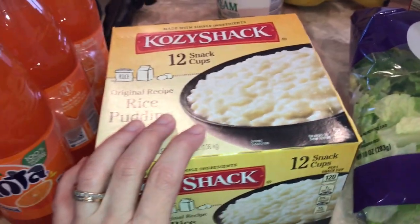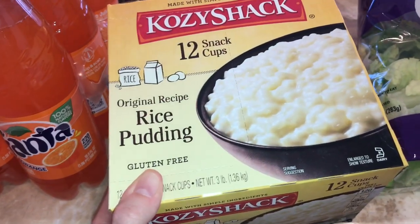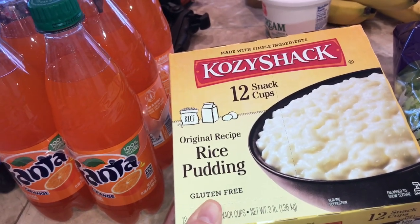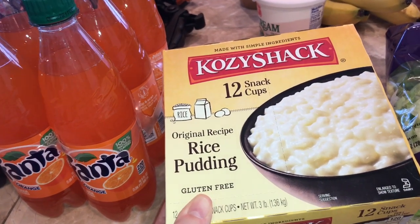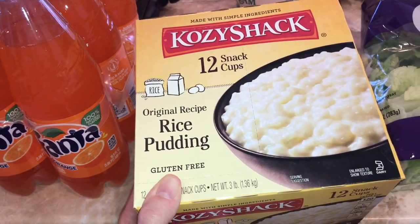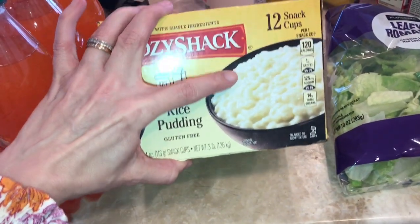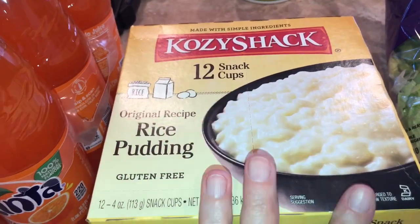I got a 12-pack of the Cozy Shack rice pudding. This stuff is the bomb. It is so good. Every one of you that have tried this stuff on my recommendation, you have all just loved it, and I'm so glad. I knew you would. So if you haven't tried this and you like rice pudding, go give it a try. They also have them in like 4-packs, and they're a little bit bigger. These little cups are a little bit smaller, but oh, these are just heaven. I love to have one of these every morning.